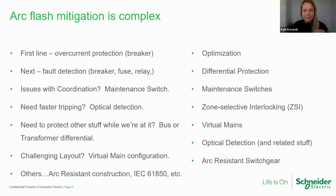Right now, it's pretty evenly split across all three. Some of you are saying no, your customers aren't talking about incident energy targets. Some say yes, and some are answering that middle one, yes, less than 8 cal per centimeter squared. And others, yes, it's on their radar, but they might not have a target incident energy level or calories per centimeter squared target. Pretty dead even there. Interesting.